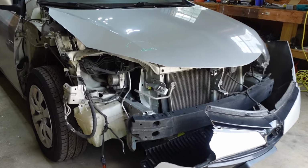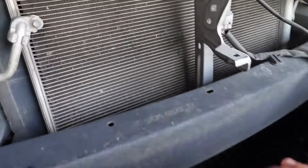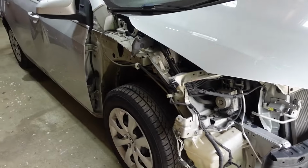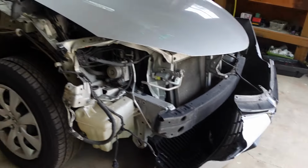Alright, so starting with the front where all the obvious damage is, I took the bumper off like halfway just so I can see in it, see if there's any other damage that I can't see with it on. But I'm going to talk about all the parts we're going to need in order after I go around the car and do the interior. So I'm going to do this a little bit after.